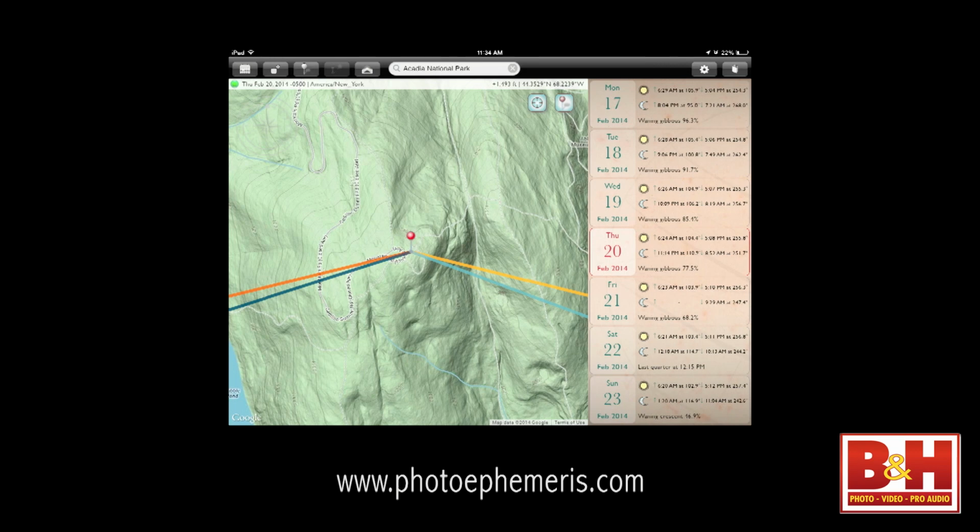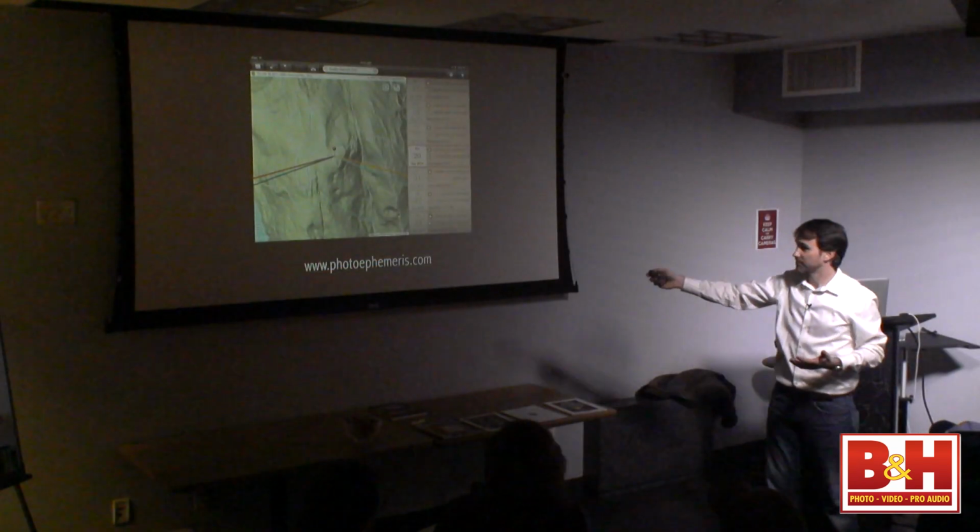I have this set on Cadillac Mountain in Acadia National Park. And I can see these lines. That's the angle of the sun at sunrise and sunset. And here's the moon at moonrise and moonset. So not only do I know the times of all these events, but I'll actually know what direction the light's going to be coming from when it happens. This is invaluable information for planning.